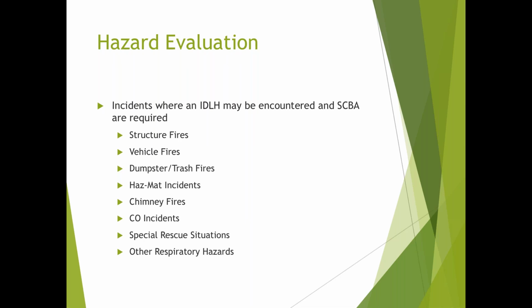So as far as hazard evaluation goes, incidents where an IDLH might be encountered: structure fires, vehicle fires, dumpster fires, hazmat, chimney, CO, any kind of special rescue situation or other respiratory hazards. If we're going down into some type of trench and we don't have the appropriate fan system and air systems moving air through, go below a certain grade, you need to be in SCBAs. There's a potential for the oxygen levels to drop. So we don't go below grade, things like that, without the proper training and the proper respirators. Like catch basins? Right.